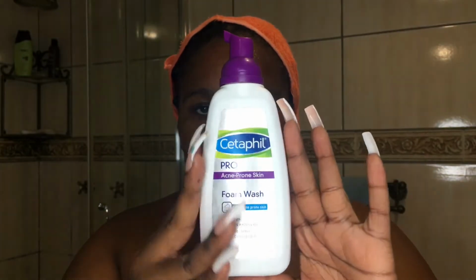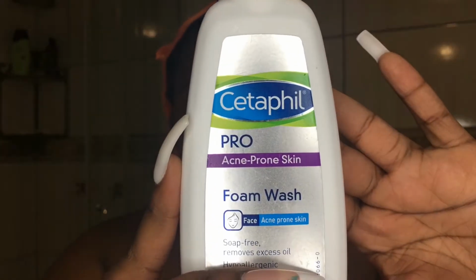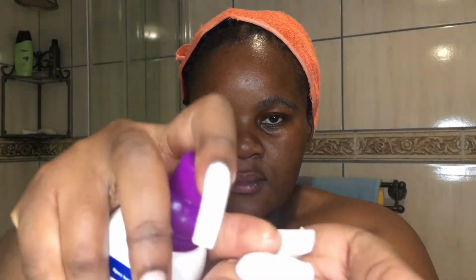So the next step is to cleanse, or rather wash my face. My go-to product for that is the Cetaphil Pro Acne Prone Skin Foam Wash. To get enough product, I'm going to give it a good shake. Then spray the desired amount on my hand, rub it in with both my hands, then put it on my face evenly. I don't know if you guys understand what I'm saying, but I'm sure you can see what I'm doing.